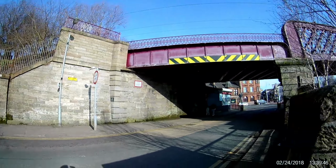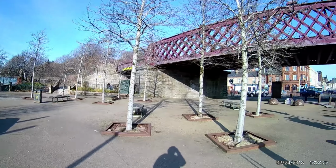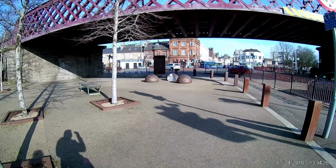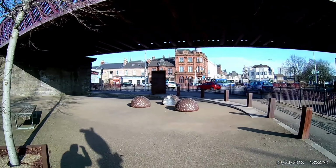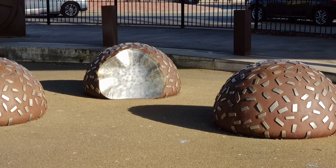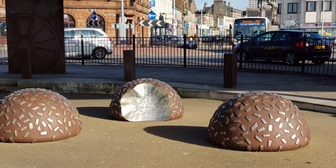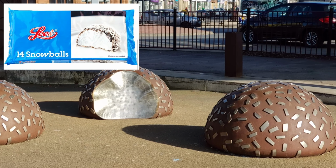Just under this bridge is called West Canal Street. In Coatbridge there's a factory called Lee's. It makes chocolate, tablet and fudge and things like that. One of the things it makes is snowballs, and this sculpture represents giant snowballs. This is definitely my favourite sculpture, I love this. A snowball is a thin chocolate shell covered in coconut and filled with marshmallow.